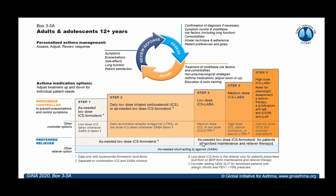reliever medication as well. However, if your insurance approves something else like Advair, for instance, or AirDuo, like Chris said, then in that situation, you can do a short-acting beta agonist as your reliever therapy. It just depends on what your maintenance therapy is.